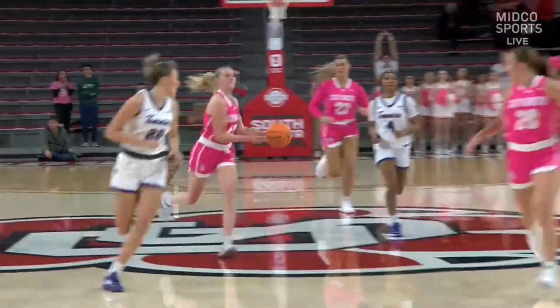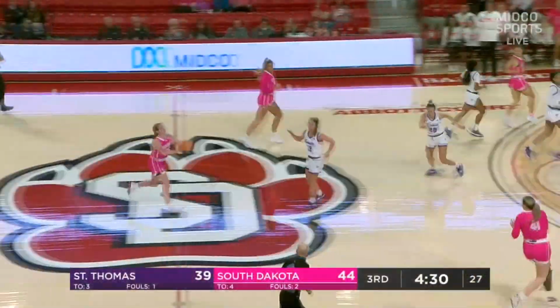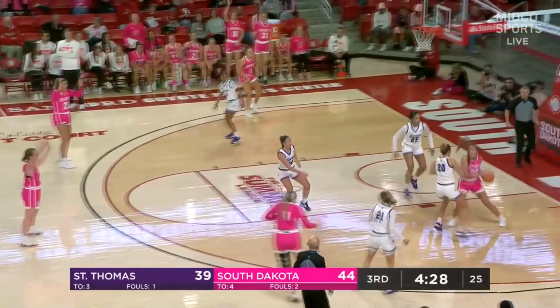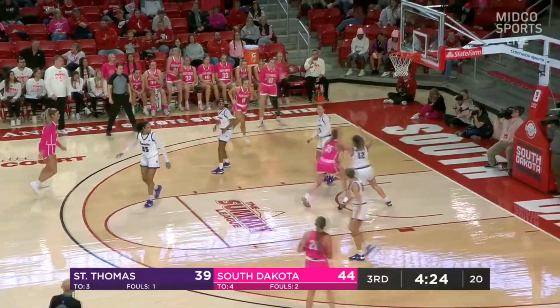Alexi Hempy will check in for the Coyotes as Duffney running the floor. Holmes taking her time. Hempy will spot up, looks inside for Duffney. Now out to Holmes. Holmes into the lane.